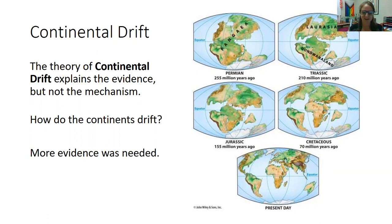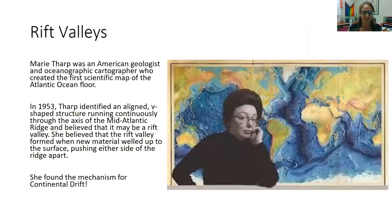And then comes along one of my personal heroes, Marie Tharp. So Marie Tharp, she was a geologist and an oceanographer, and her job was to map the ocean floor. So at this time, women did not have a large leadership role in science. So instead, she was kind of like a helper. She was a research assistant.